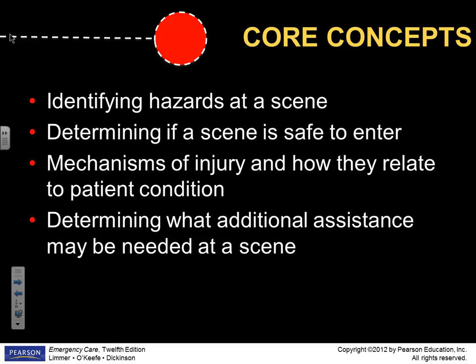Part of the assessment, and really a lot of the scene size up, is going to revolve around you, making sure that you're safe. You're the most valuable resource there. If I'm there, I'm the most valuable. The EMT has a lot of time spent training, and the whole core concept around this is, if you go in and you become a victim as well, you haven't done anything to make it better. In fact, you've made it worse.